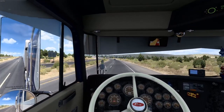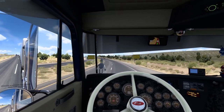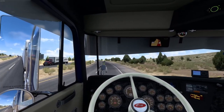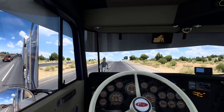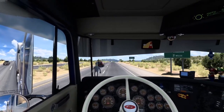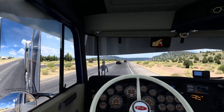And by the way, if you ever check out my live streams, you can see that I shift with a real 13, 18 speed shifter. I got the button box, and I try to simulate my videos like a real truck driver. I don't just do a lot of videos like everybody else. So if you like realism and gaming and simulation, this is definitely the channel for you.